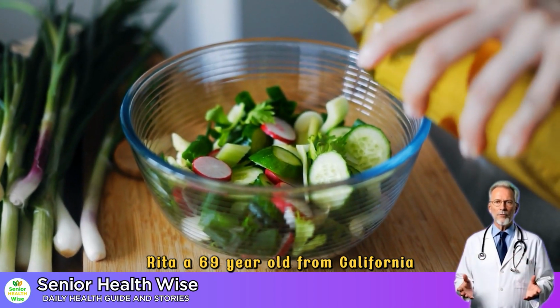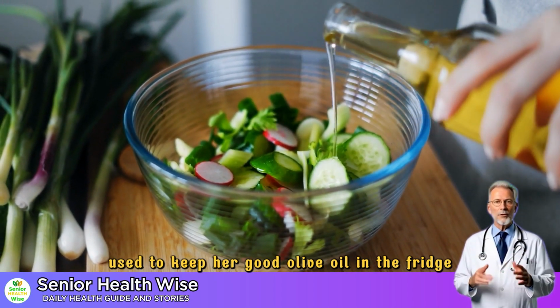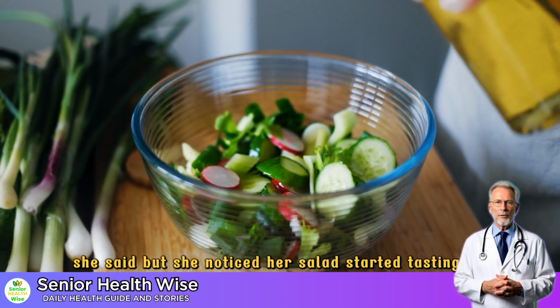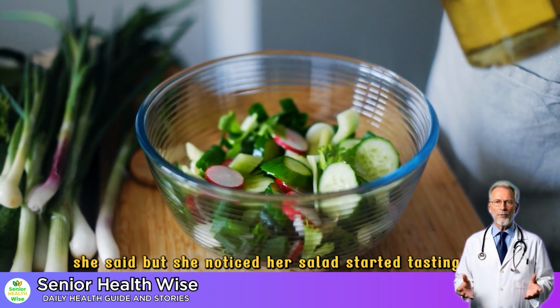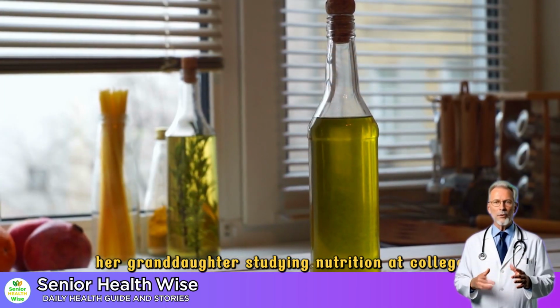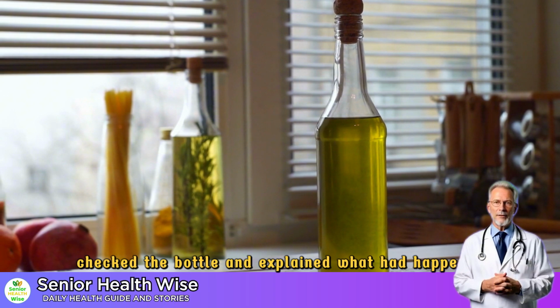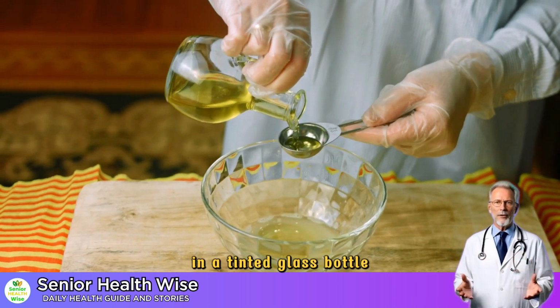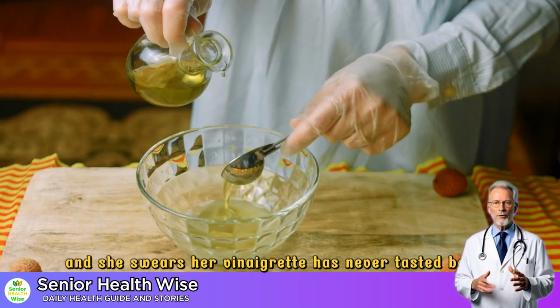Rita, a 69-year-old from California, used to keep her good olive oil in the fridge. "I didn't want it to go bad," she said, but she noticed her salads started tasting off. Her granddaughter, studying nutrition at college, checked the bottle and explained what had happened. Rita now stores her oil in a dark cabinet in a tinted glass bottle, and she swears her vinaigrette has never tasted better.